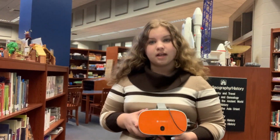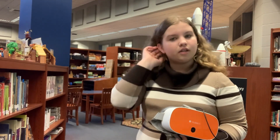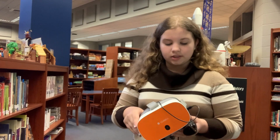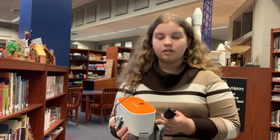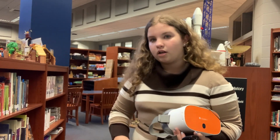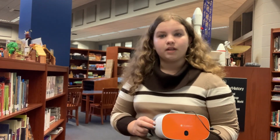What I liked about the VR headsets is that it gives you an experience to do something outside of your classroom, and it gives you the illusion that you're actually in the place that you're learning about. I think it really helps some kids that learn more visually, like me, and it has a lot of benefits to it. For example, kids don't usually get bored when you tell them that they're gonna do VR. And it really gives you a first-person experience, and I think it improves the learning process of the subjects that we get taught.